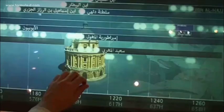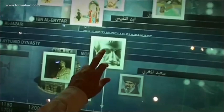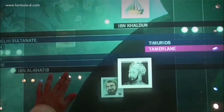Next, visitors swipe their hand or finger up and down to revolve event icons around the central timeline, bringing desired content to the fore. When a particular event is selected, a window opens up showing images, animation, and text related to that event. Language can be easily toggled between English and Arabic simply by swiping your hand or finger across the content left to right or vice versa.